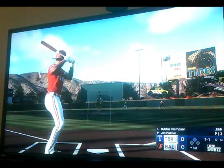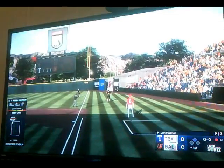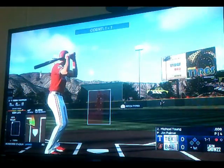So just about set now. Here's Bubba Thompson. And a pop-up, right side, foul territory. No trouble here, puts it away for the out. And there's one down. And now here is Michael Young.